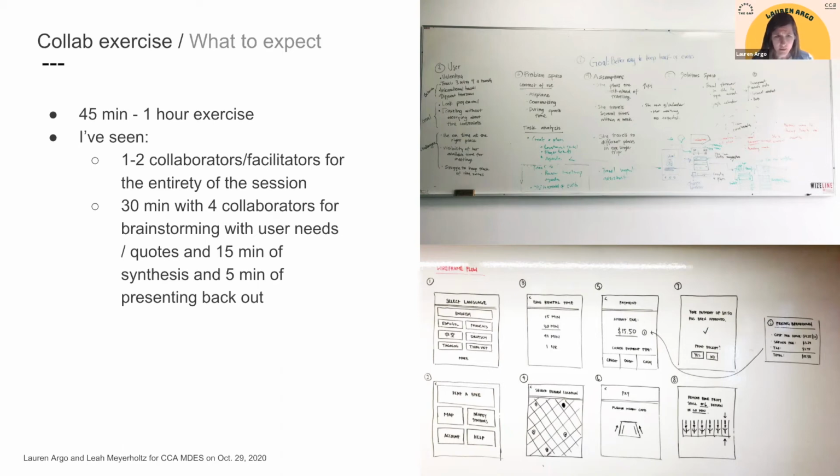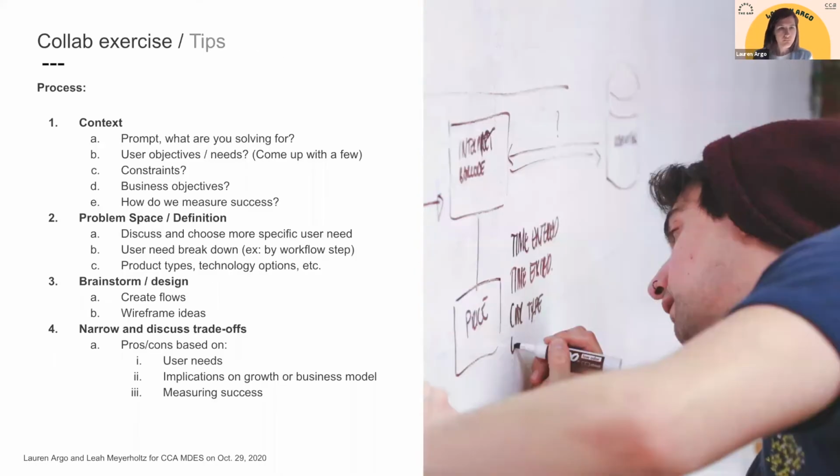you have 30 minutes with 4 collaborators where you brainstorm user needs, and you're given a packet of, these are the user needs in quotes, and you're with 4 people and you brainstorm ideas together, and it's this rapid fire brainstorm. And then they leave the room, you synthesize for 15 minutes and then present back out to them when they come in, like more of a finished flow. So those are all ways I've seen it done. I think the first one is more common, but the other one was interesting and fun.